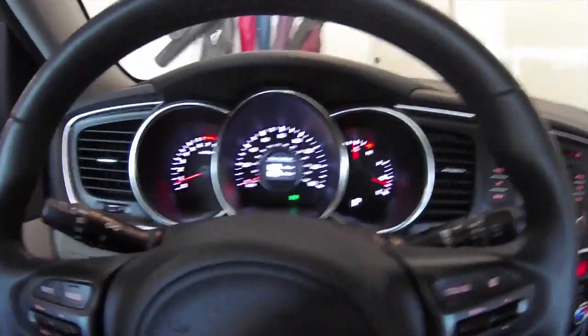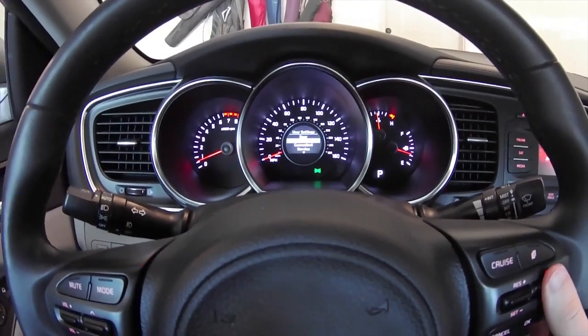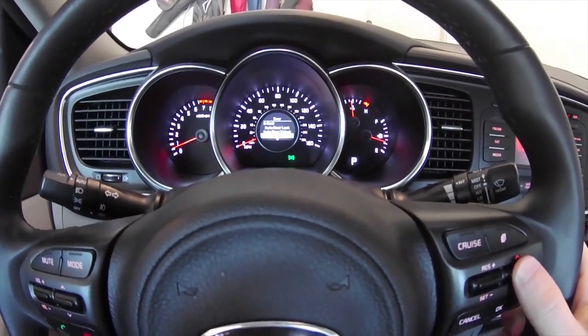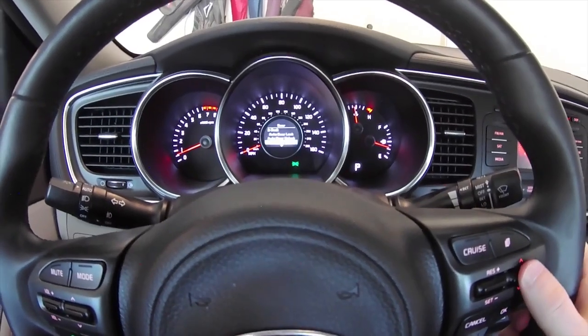So if we hit this file folder type button here, it'll bring us to the user settings. Here we again just use that toggle up down switch, and we can go into settings like door, auto door unlock, auto door lock and unlock, two press unlock, horn feedback. So we can go into that kind of stuff, all the different settings in the car.